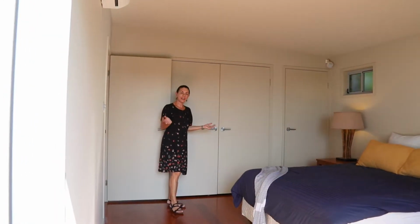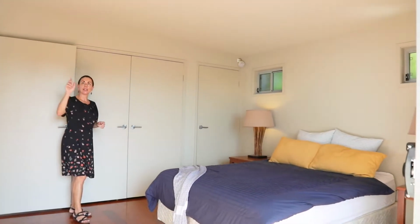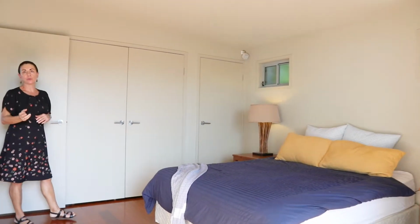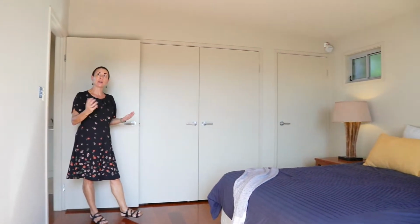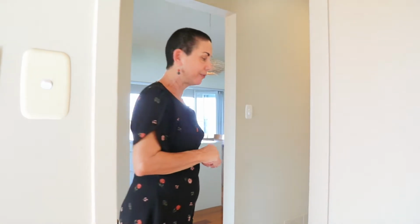And bedroom number 3, again, lots of wardrobe space. I didn't mention each bedroom also has split system aircon, so that's great. Keep you cool if you need to be cool in summer and warm in winter. This bedroom's not actually en-suited, but it does have access to the third bathroom.